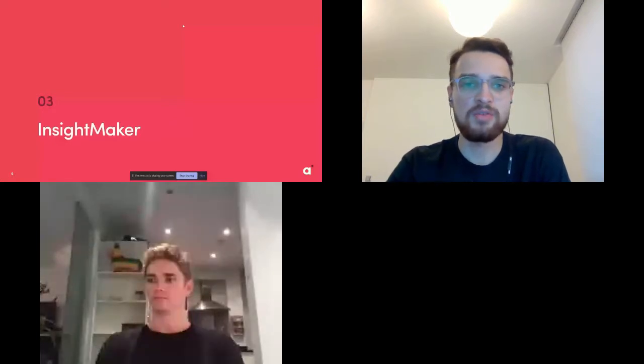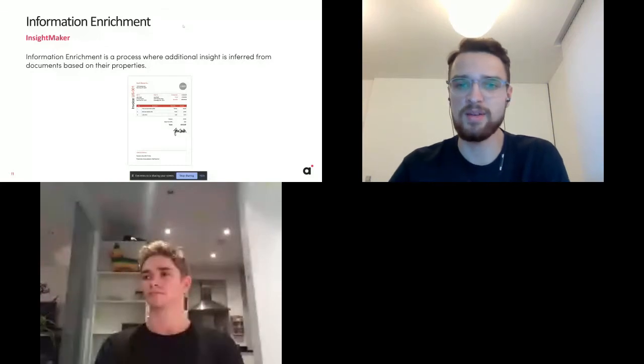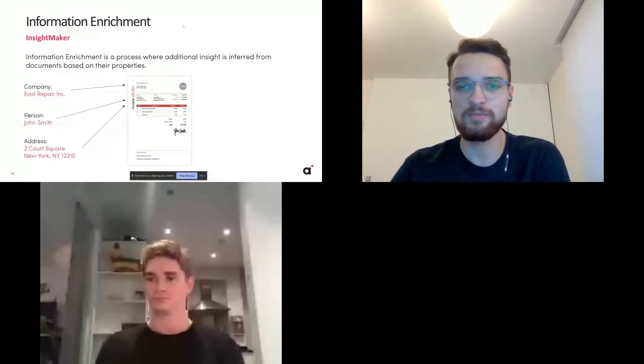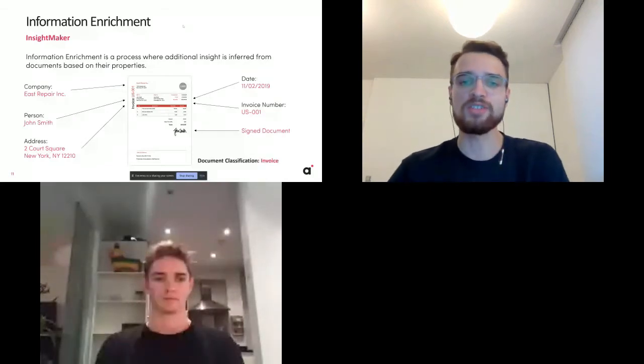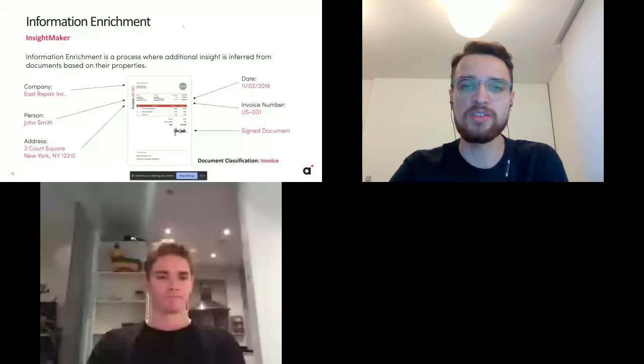So as some context, this is information enrichment, which is a key process within InsightMaker. This is the process where we derive additional insights from documents based on their properties. Through machine learning technologies like named entity recognition and classification, from this document, we might derive that it mentions a company, a person, an address, a date, an invoice number, the fact that it's a signed document with image classification, and also, most importantly, that it's an invoice document. And this metadata, which we can create for each document, provides a lot of power to the application.